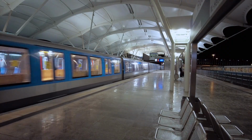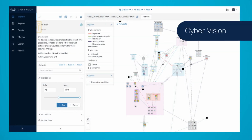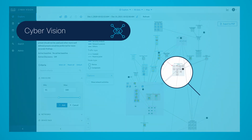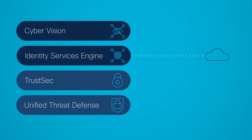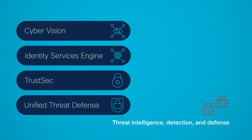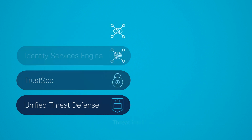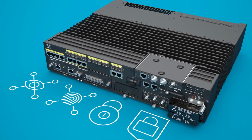Security is essential, and the number of connected devices continues to grow. The platform supports Cisco's CyberVision, providing visibility into everything connected, enabling you to tap into Cisco's security features to build and automatically enforce security policies, use network segmentation to create a zero-trust environment to prevent unauthorized connections, and take advantage of threat intelligence, detection, and defense to protect against advanced attacks. It all adds up to ensure your critical systems are secure across your end-to-end infrastructure.